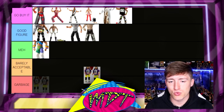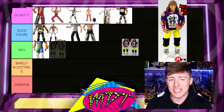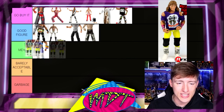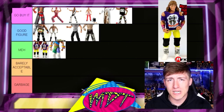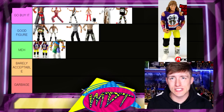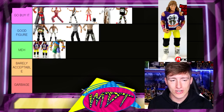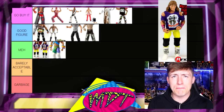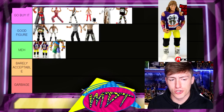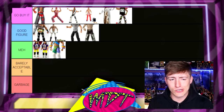Next up is the Rockers Legends 2-pack with Shawn Michaels and Marty Jannetty. Just like this Shawn, I don't think that it's necessarily a must have. I think it's meh. I love the cloth shirt. I think for nostalgic reasons, people are probably going to want to rank it higher, but at the same time, I don't think it's quite on that tier. It's not a bad figure. It's not a great figure. I think meh is where it belongs. I love the cloth shirt, but it's very early on Mattel, so he doesn't move around as well as these other figures, so I put him in meh.